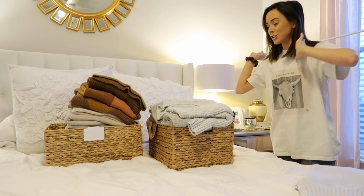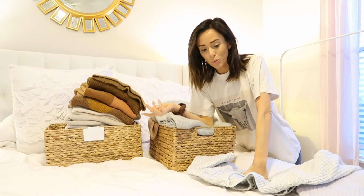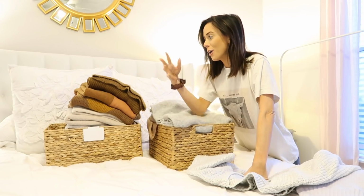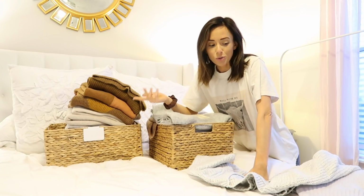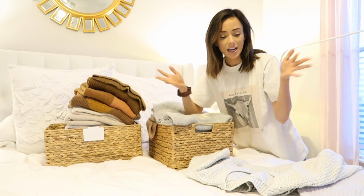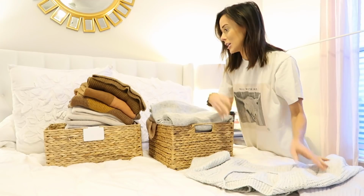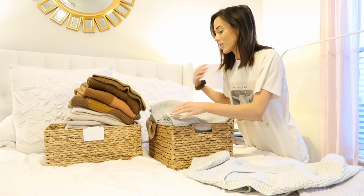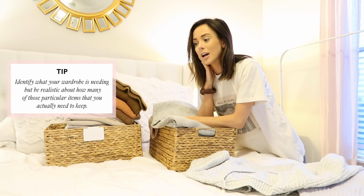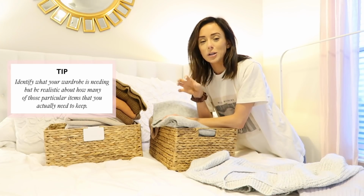I think that's something else to remember, is that when you're going through everything, think about the needs of your wardrobe, but also be realistic about how often and how much you're gonna be able to wear all of the things that you have. There's really no need to have 100 sweaters, even if you live in Alaska. So I really just have to downsize, even though I could definitely get a lot of use out of sweaters in London. There's really no reason to keep so many. So that is a tip. Identify what your closet is needing, but be realistic about how many of those particular items you actually need to keep.